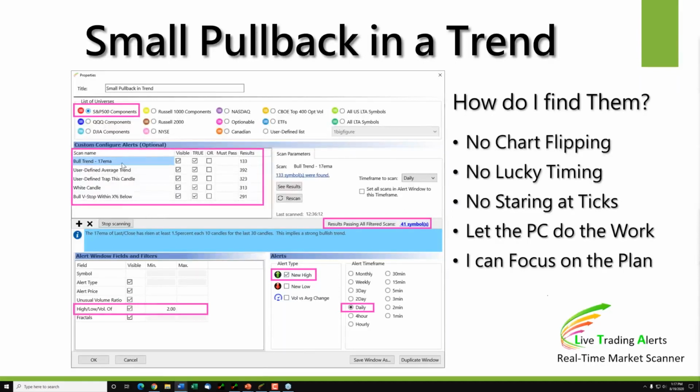Then I've got those first 3 scans, which are all defining a strong trend that is underway and has been underway for the last 2 weeks. That's what we have there. A white candle is just showing me that the bulls have stepped in. And then that bull V stop just means that price is above the volatility stop and it's still close below. So price has not extended. I can get a nice tight stop.